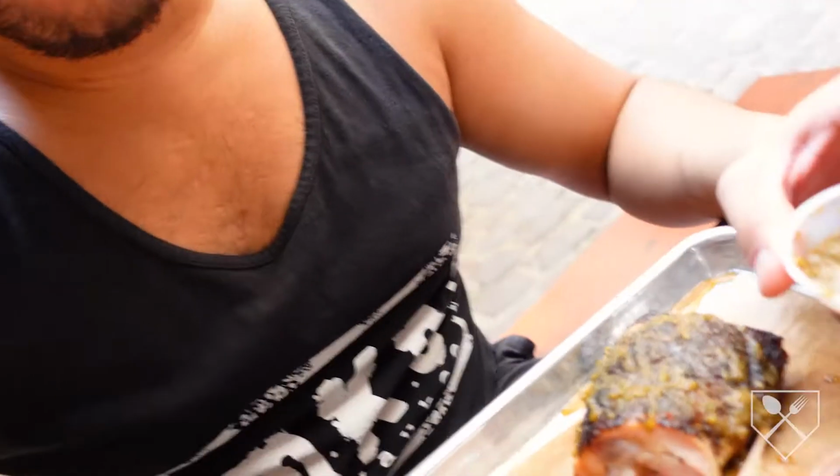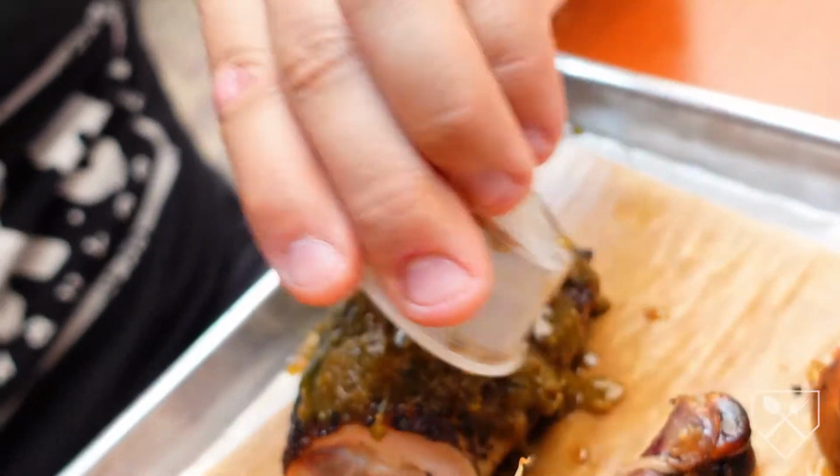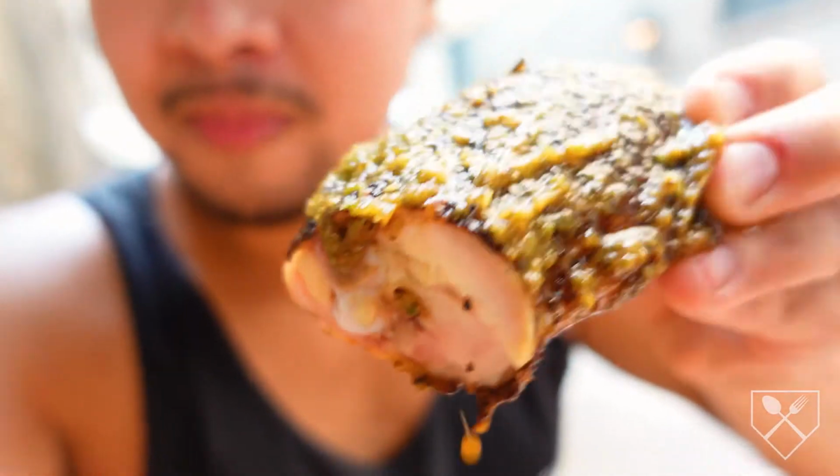There's a jerk right there. I'm feeling bold. Here's the chicken now. I have to pray. Look at that. It almost looks like chimichurri, but it's not. Here we go. I'm sweating.